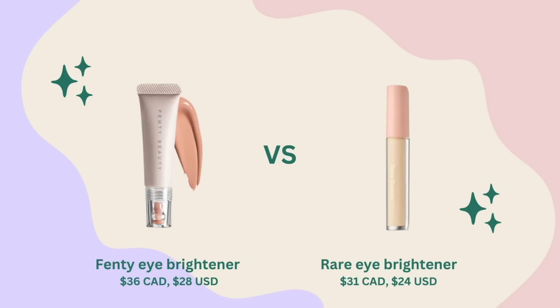Now let's talk eye brighteners. This is the Rare Beauty Under Eye Brightener and the Fenty Bright Fix Eye Brightener. These are essentially eye brighteners that you're meant to either put underneath your concealer to give it a little bit of a boost with the brightness, or you can wear it on its own if you want very lightweight coverage and just a little bit of brightness.